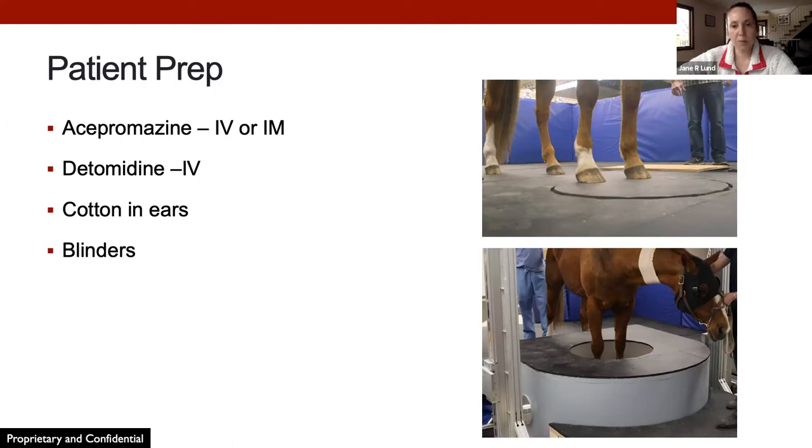We continue to prep them. We put cotton in the ears. The machine is pretty quiet, but just to prevent them from startling, we do always place cotton in the ears. And then everyone gets a hood with blinders on it. If it was a head scan, we would also tape the ears back. We can dim the room if we need to. We typically don't do that for limbs. We usually reserve that for scanning heads.